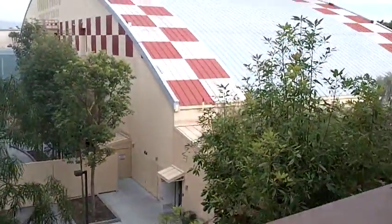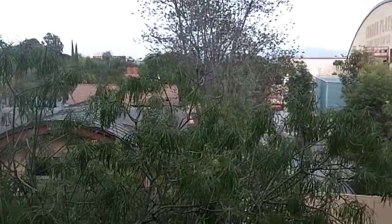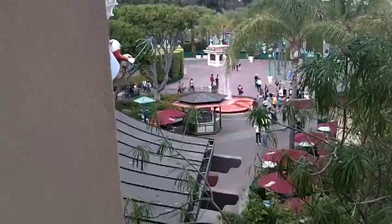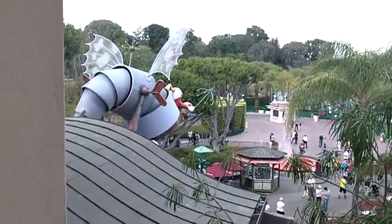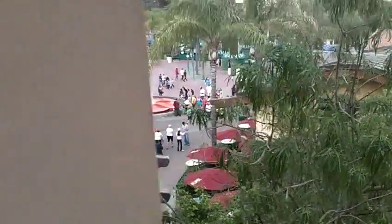There's Soren. Downtown Disney there. So then we go out our balcony, okay, so that's our room. So then we go right here, and then you get confused.